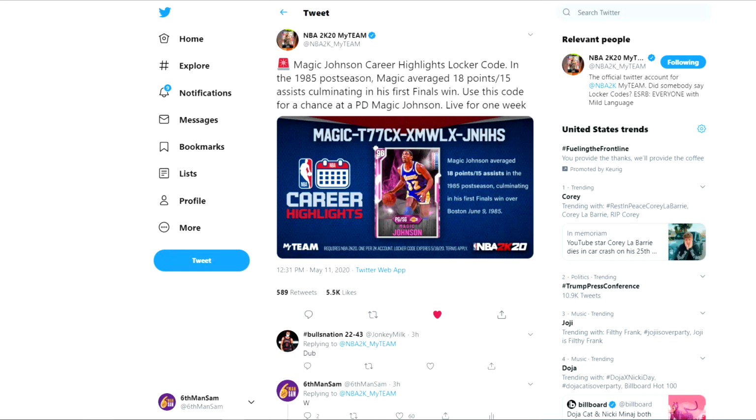But switching over to Twitter, we only got one locker code today, which seems usual for a Monday. And it is for a really good pink diamond Magic Johnson card. It's slightly worse than the pink diamond one that we had before, but this card is definitely really good and still not bad for people just starting out. So if you guys didn't enter this code, make sure to go enter it. You also have a chance at like 2000 MT and a pink diamond Rick Fox if you missed out on that card. But with that being said, let's hop into the market update.